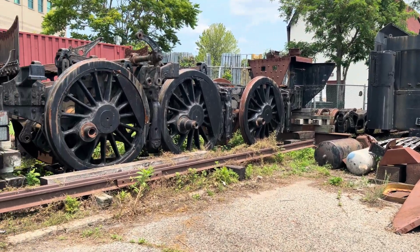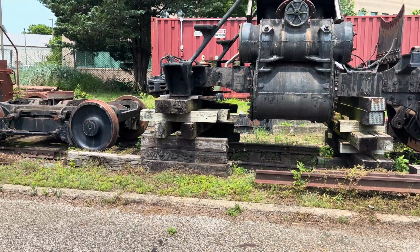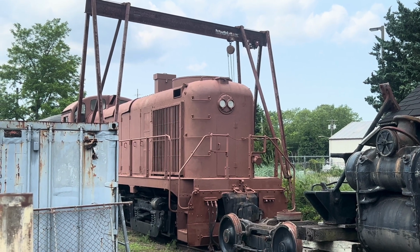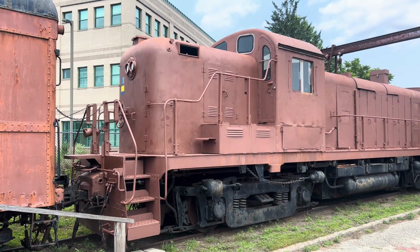Both of these locomotives participated in the end of steam ceremony that took place in Hicksville on October 8, 1955. Also present on that day was this Alco RS3 number 1556, which was then newly acquired by the Long Island Railroad. It was used in both freight and passenger service until 1978.